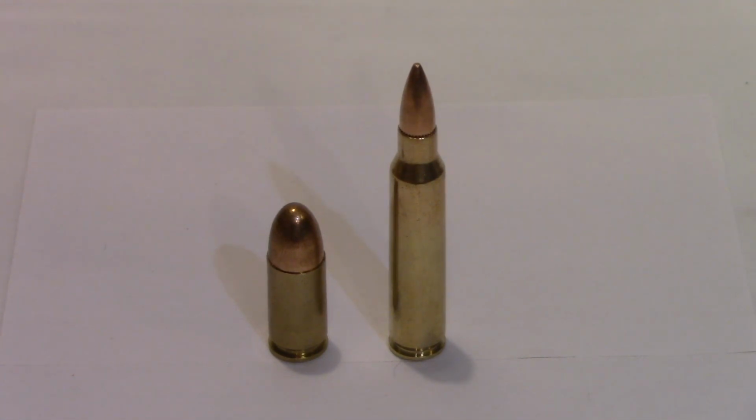Now the goal of today's video isn't to steer you in either direction, not to steer you into building an AR pistol for 223 or an AR pistol chambered for 9mm or to run out and get a Kalashnikov KP9. The goal of today's video is to merely make you better informed on what you can expect ballistically from a 9mm when it comes out of a carbine length barrel, or from a 223 when it comes out of a pistol length barrel, such as 7.5 inch or 10 inches.